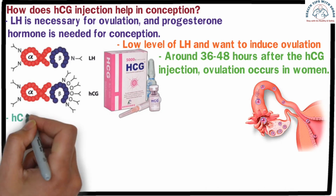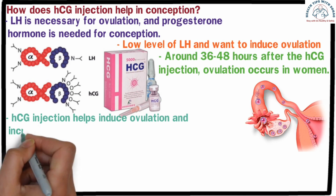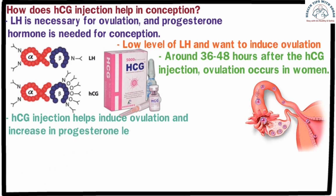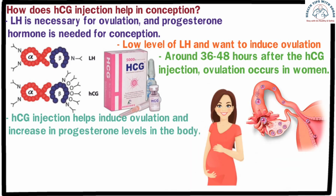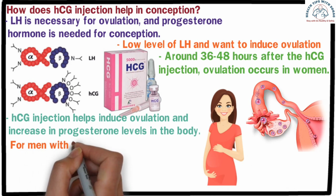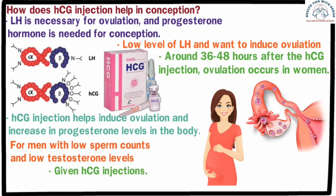Therefore, hCG injection helps induce ovulation in women and it sustains the corpus luteum, ensuring the increase in progesterone level in the body. As a result, the likelihood of conception is greatly enhanced. For men with low sperm count and low testosterone level, they are often given hCG injection.